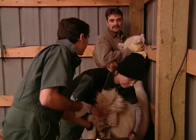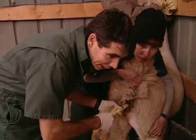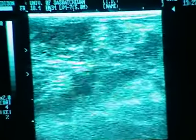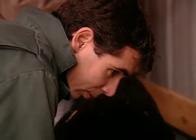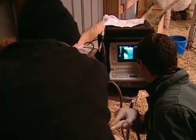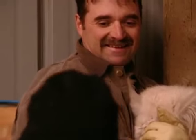Okay. After cleaning out any feces to ensure a better view of the uterus, a lubricated probe is inserted. I personally enjoy ultrasound. I like to see a real-time image as opposed to just a picture, which an X-ray would give you. Okay, so what we should see is something like this. There you go. Yeah. The question on everyone's mind, will Sierra be 4th time lucky?